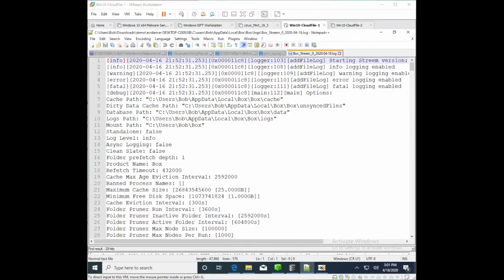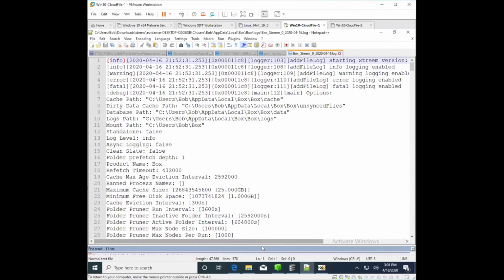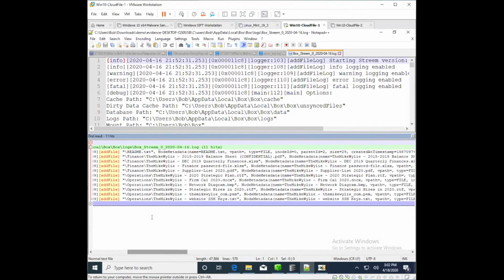Then I'm going to search for add file for that action. These are things I mentioned in the slides. You could search one by one, but since I'm not using Sumo Logic or Elasticstack or grep or anything, I'm just going to do find all in current document. That brings up at the bottom of my screen all the instances where this happened, and luckily it's only 11 out of 578 events, so I can parse through these one by one. I'm going to move a little further over to the right so we can see these events.